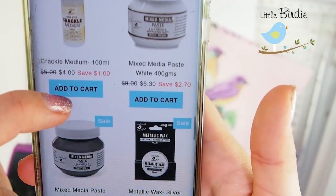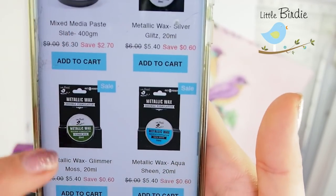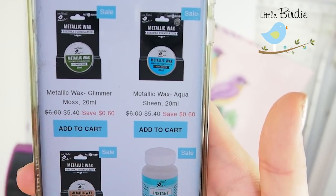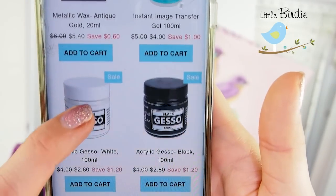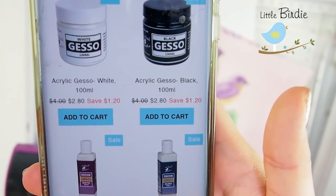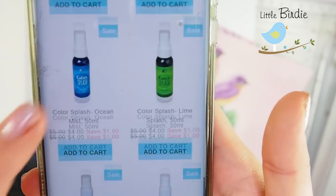I'm trying to show you quickly, paste, like mixed media paste, waxes, guys, these are the actual waxes. I have them. I didn't yet try them. I have to say it's tiny, but I didn't finish a project. I will soon. I just didn't have a chance to play with everything, as you can imagine. There are gessos there. Didn't try them much. No, I did years back, but these days we have to test them out, and they have spray.